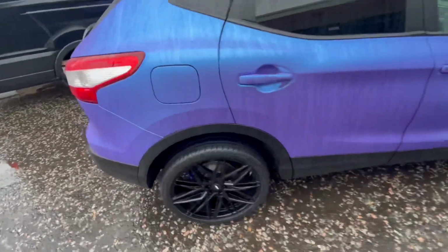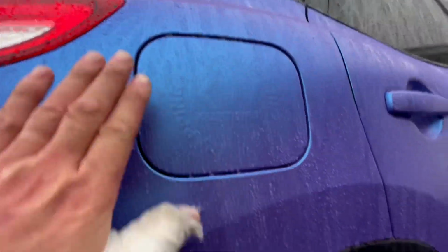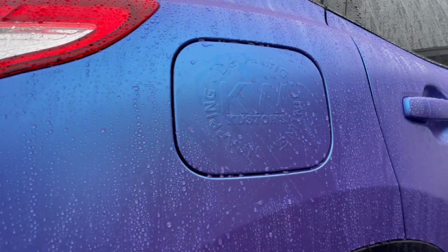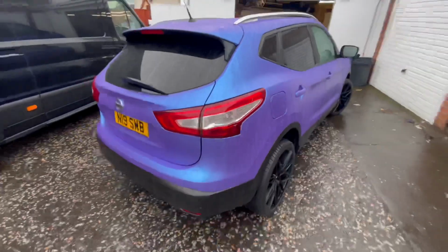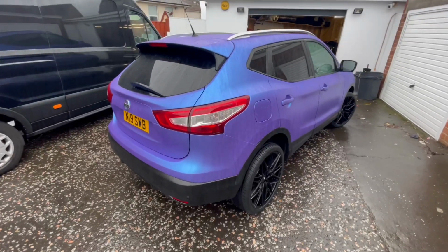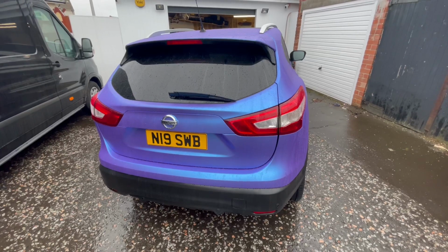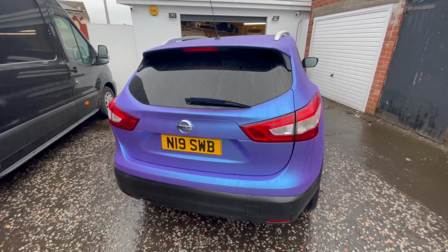A nice little touch here, Kev, I don't know if you can see that, is the KW Customs logo as it shines through, embossed in behind the petrol tank. Nice wee signature there. Looking at it from the back, you can see it flip from that blue to that purple. Now this is a matte, not a gloss, so it's a bit easier to clean as well, if I'm honest. If you are lazy and you hit it with a brush, it tends to heat back up and doesn't go too bad.